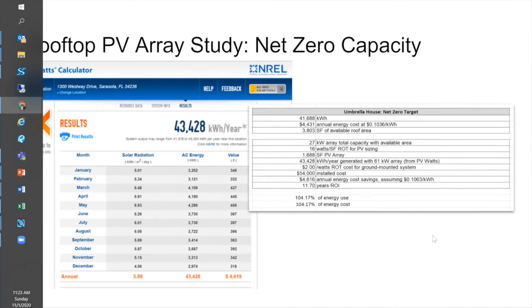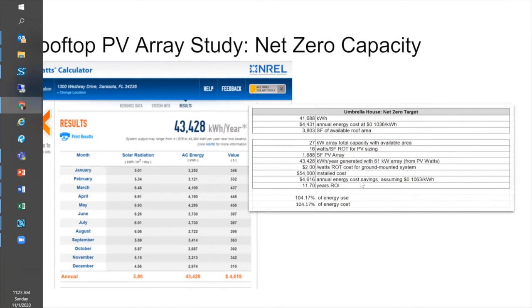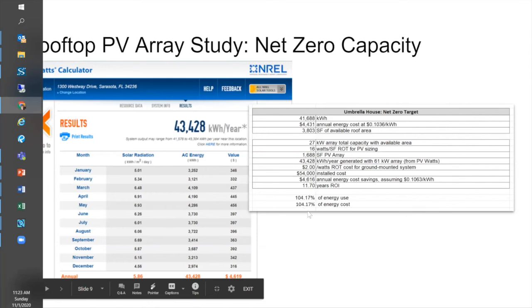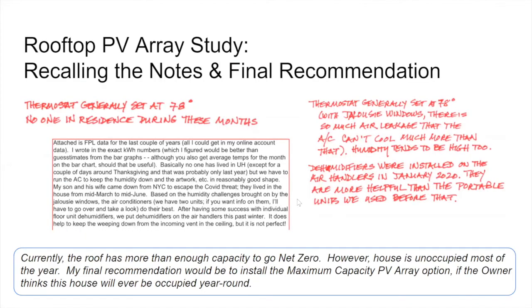So then, just to basically reduce the initial first cost of that array, I brought it down to see what it would take to be net zero, but not overdo it, not double the capacity, or not put so much PV that they're doubling what they actually use. And we were able to go from a 61 kW array down to about a 27 kW array, which hits just over 100% of their energy use.